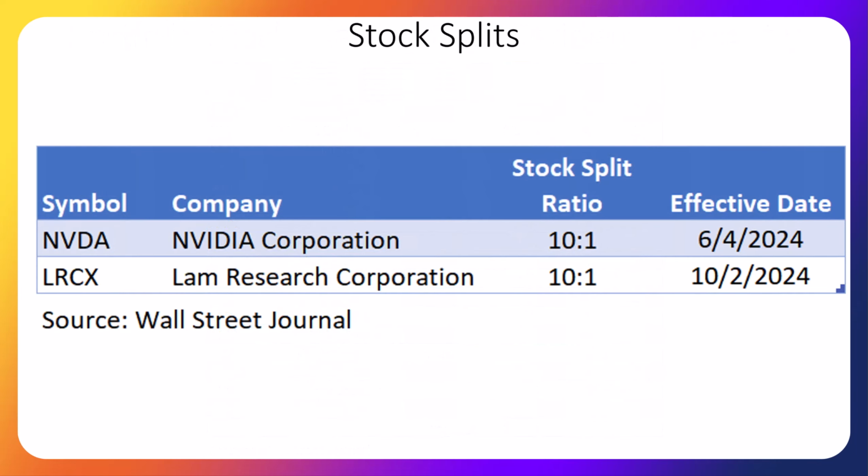This slide shows stocks in our portfolio that have chosen to split their stocks. Since we keep track of every individual purchase in Excel, it's important that we have this slide to remind us to go back and adjust the purchase price, shares held, and the dividends per share that we received once the stock split has occurred. And as you can see, Nvidia will be splitting their stock in June, and Lam Research will be splitting the stock in October. And the ratios are 10 to 1. So for every 1 share of Nvidia you will now have 10. Of course, the price will get adjusted also, and it will be adjusted downwards.